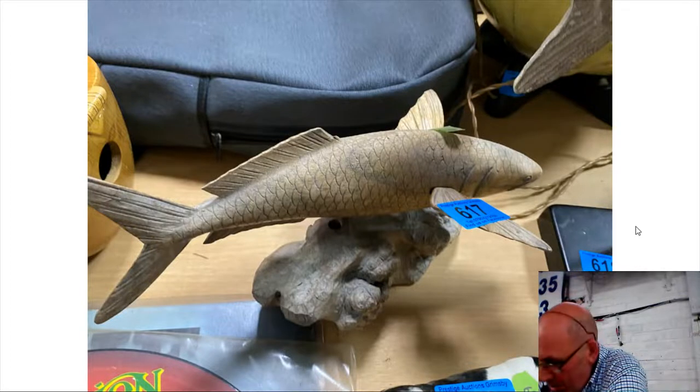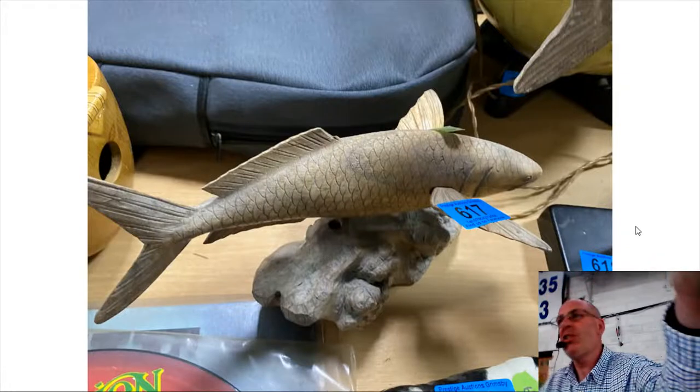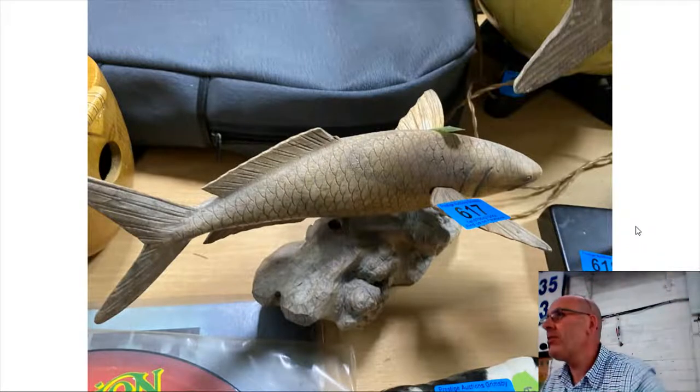And lot number 617 is a fish. There you go. Someone send me a couple of quid. £2 for the fish. £2 anywhere. Anyone interested in the fish? Two on bid. Three anywhere. £3 anywhere. Selling away then at £2.